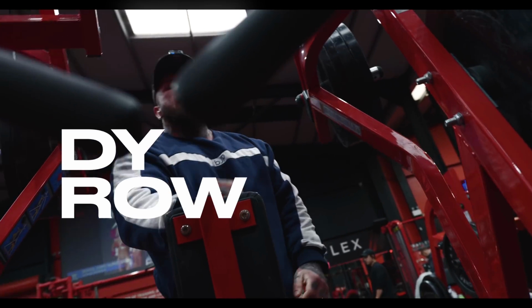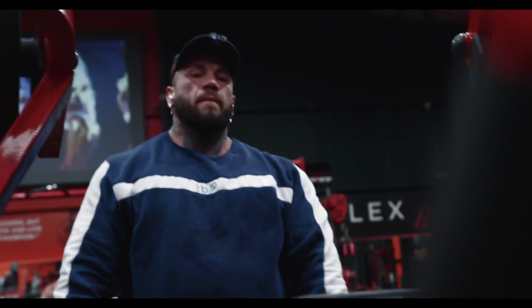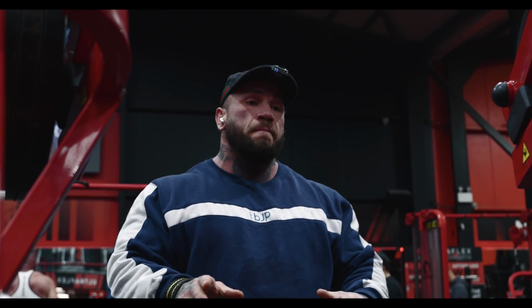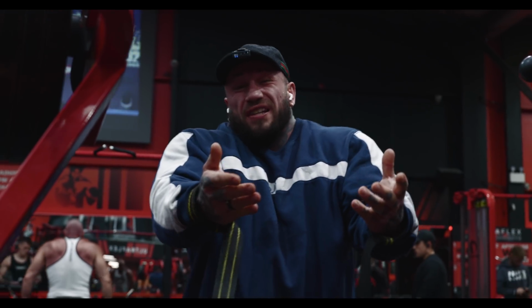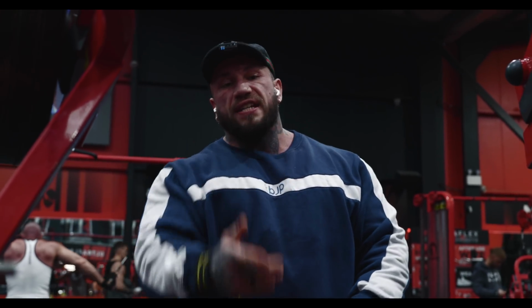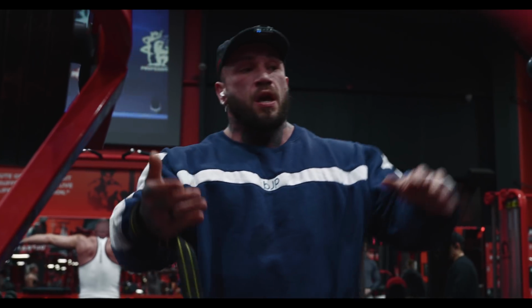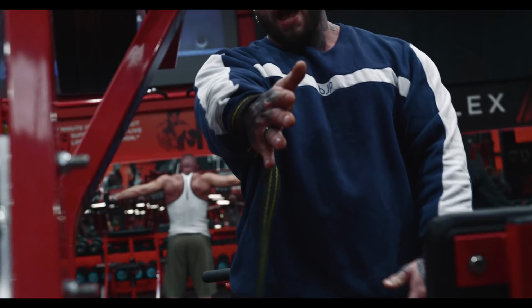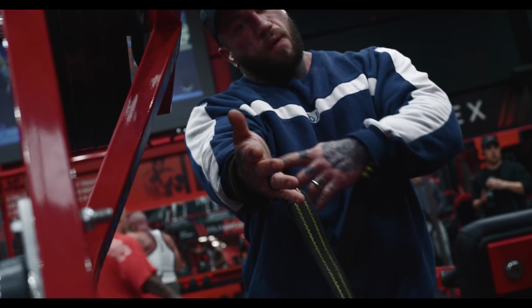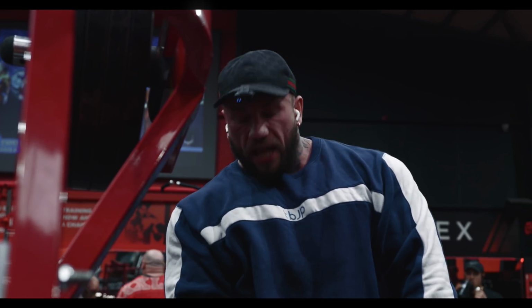DY row. This is one of my favourite lat movements because it is simply idiot proof, and I am an idiot. What are you? An idiot sandwich. So I need something that's clearly idiot proof. Again, with these handles, it forces your arm into slight semi-supination. Like I mentioned earlier, what happens when you turn your fist? There we go, elbow internally rotates. That's what we want, that kind of motion.